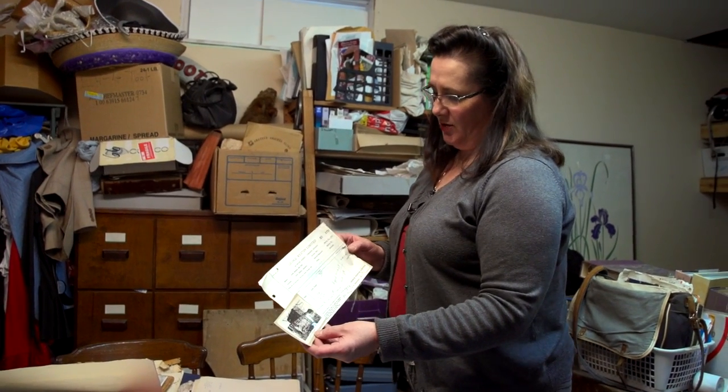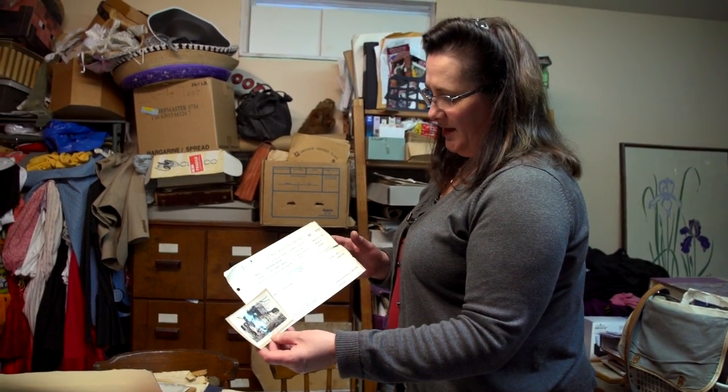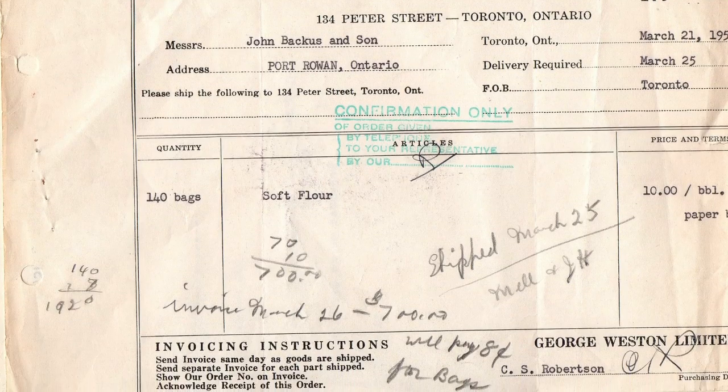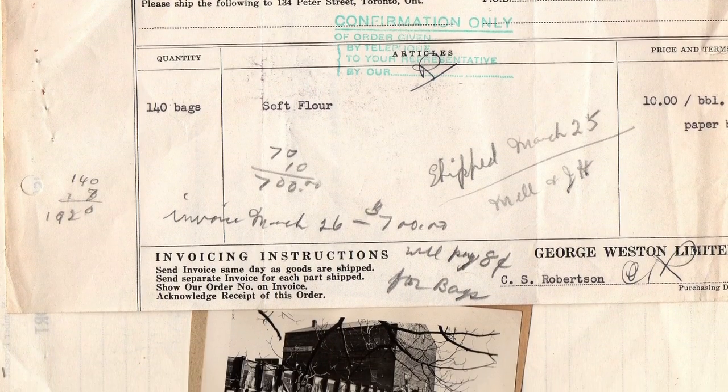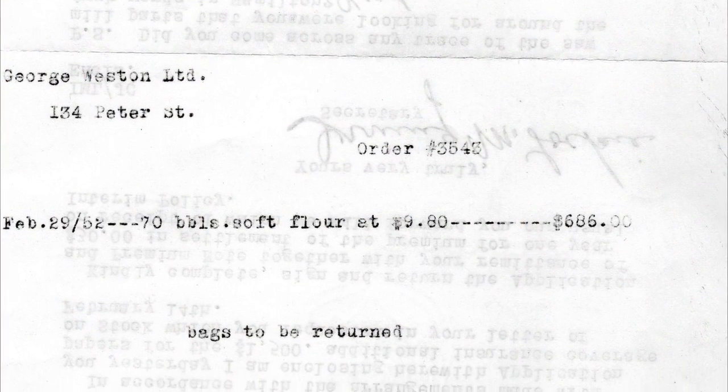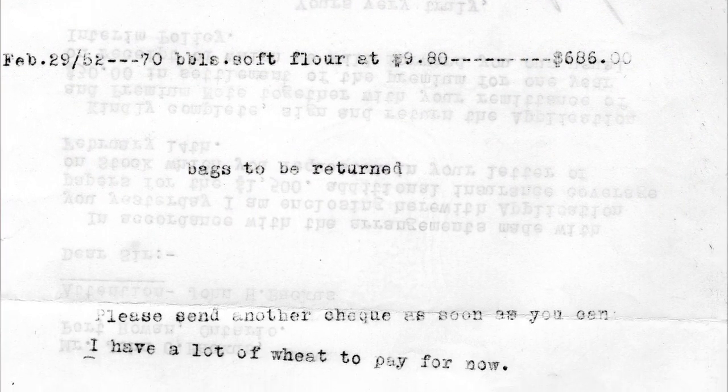It's ironic that money from the Weston Foundation is going towards today's restoration efforts at the mill. In the 1950s, we actually sold flour to the George Weston Company. This is one of the George Weston Limited receipts and invoices that we have that establishes that early connection to the Westons. It's for 140 bags of soft flour, and we have 2 more here that also establish further correspondence and further business between Backus and Weston.